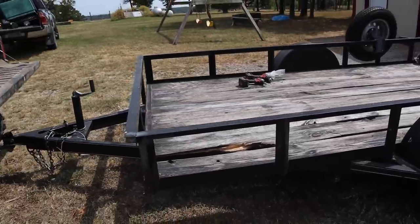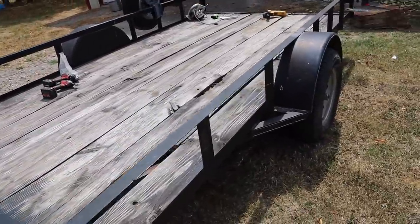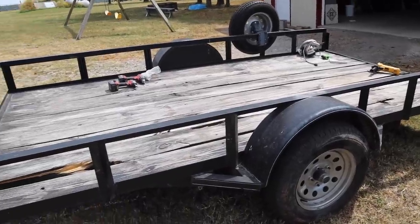So this utility trailer is a tilt trailer. You pull the pin right here and it folds up, and you just pretty much drive up on the back with whatever you got. You don't have to have ramps or anything like that. But the problem is these things are made to be mass produced. They sell tons and tons of them, so every dollar they can save on them, they make more profit. Well, they didn't use treated lumber.